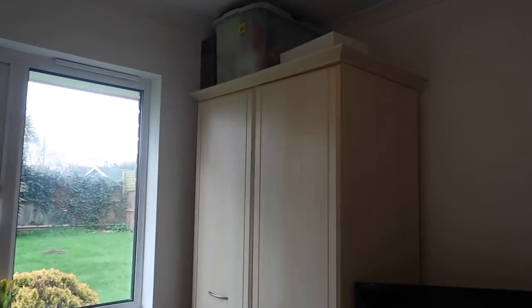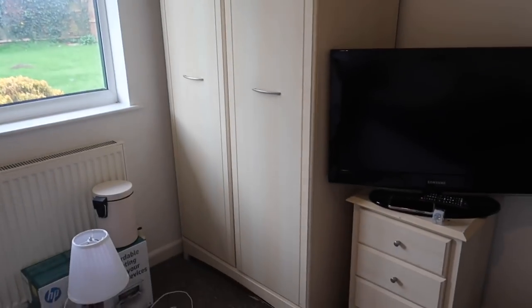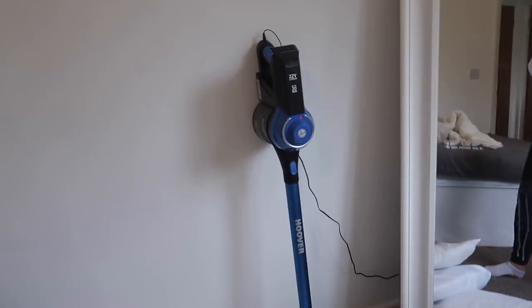So yeah, I'm going to do that to that one as well. I'm just going to leave the wardrobe because there's not really much point doing that. But yeah, I'm also going to bring in our standing lamp, and I think I'll probably put that here, or maybe there by the mirror. I don't know yet. We do need to hoover, but the hoover's currently charging.